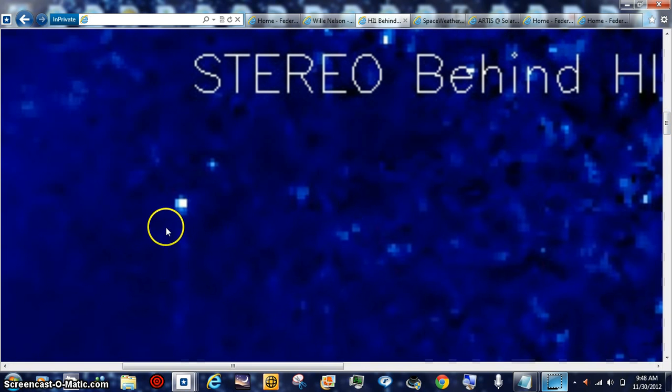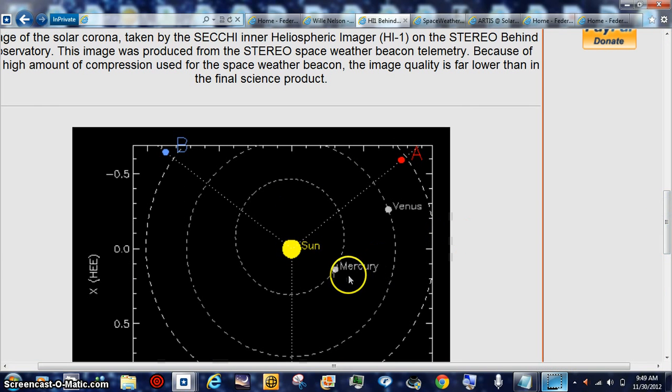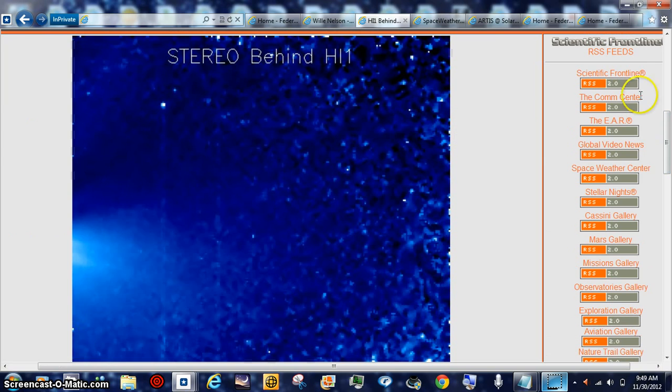Mercury and Venus. That might be Venus right there, and that's Mercury, from that far distance, looking across, basically. So there's your map. Basically, bang and bang, way out over here. See, behind.